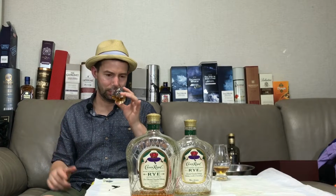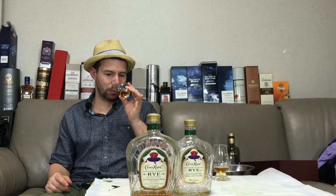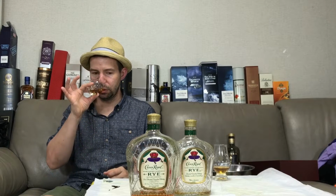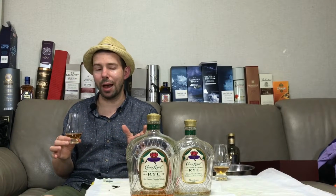Oh. Now the first thing that I get with this one is a lot of alcohol. This is really very potent. There's a little bit of rye in the background, a little bit of vanilla, a little bit of cinnamon. But the alcohol is really very overpowering. That's really hard to smell, in fact.